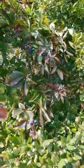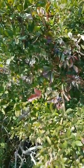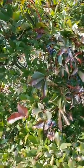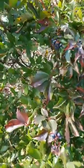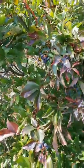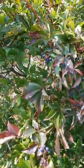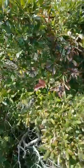Here's an excellent one now. If you see this, this is Virginia creeper. You should not touch it. Some people are highly allergic to it, just like poison ivy. I have never had a reaction to it, but that doesn't mean that you should go around touching it. You could lose immunity and then you would be in a lot of trouble. But notice the berries here. It's got 5 leaves growing together, not 3 like poison ivy, but it does turn red at this time of the year. Other times of the year, it's not going to be.